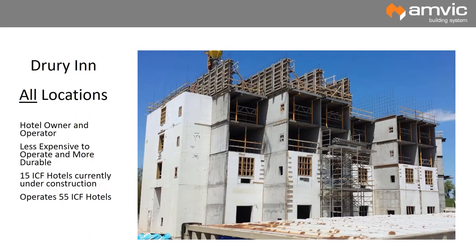Jurien, this is, I guess, a long-term owner operator and Amvic customer. Today they operate over 55 ICF hotels, with 15 typically under construction in a busy year. 55. I always say to people, if this stuff wasn't working, do you think we would have gotten past the first hotel? And on average, most of their buildings are large, 8 to 10-story structures.